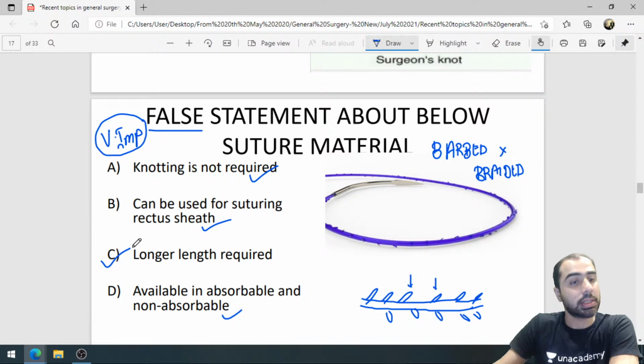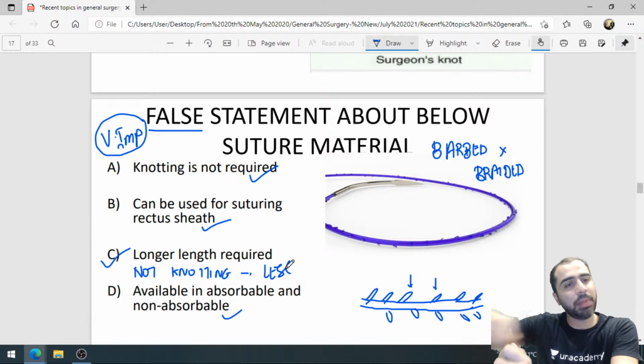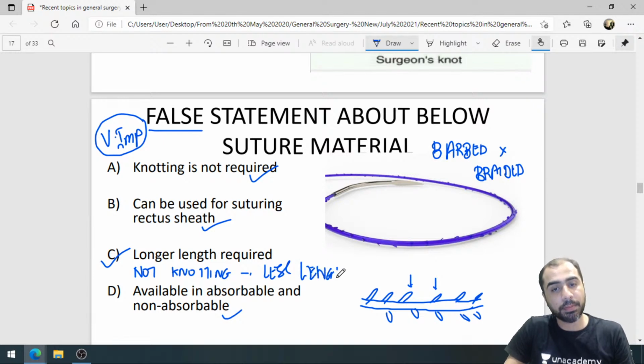This is false. Since I am not having to make any knots, no knots, I require less length. Because the initial 2-3 centimeters are lost when I make the knot. A little suture material is lost in the knot. So I need less tissue length and less suture length if I'm using barbed suture.